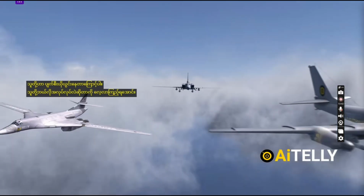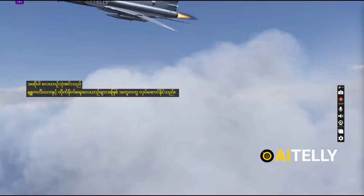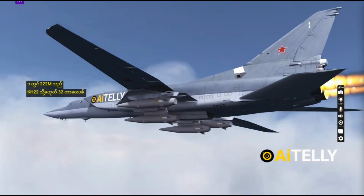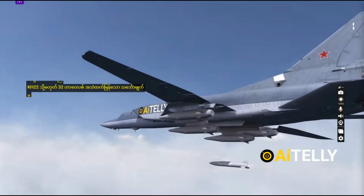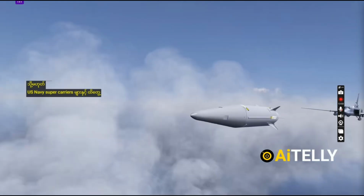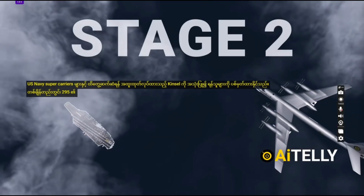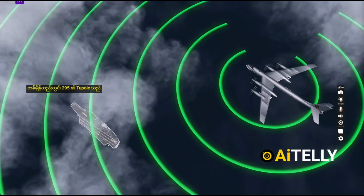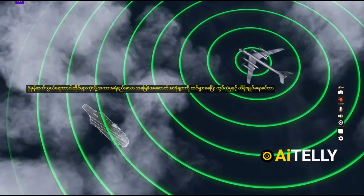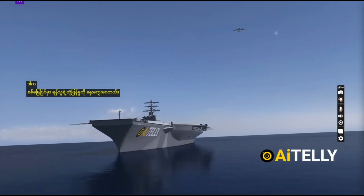Let's take a look at how they might work. The three planes can work together as nuclear and attack aircraft. In Stage 1, the Tu-22M can sweep in and target enemies using Kh-22 or 32 long-range supersonic anti-shipping cruise missiles, or the Kinzhal, specifically designed to engage U.S. Navy supercarriers. Meanwhile, the Tupolev Tu-95 can be positioned as a command and control center, while also striking less defended infrastructures like the usual communication towers. This slows down the enemy response in the battlefield.